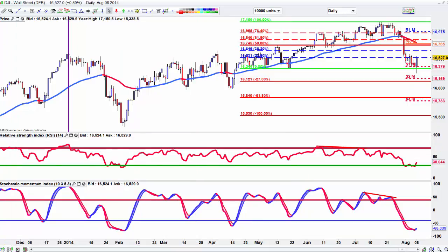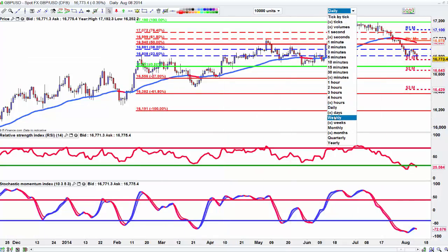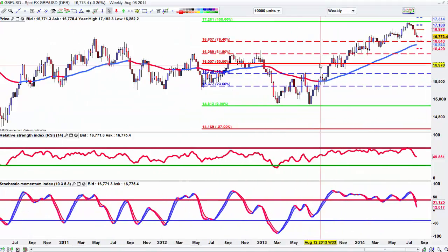Right, let's look at other markets. I think let's just stick to the pound and the euro for now. Pound. This is the fibs on that range at the moment, and let's go to the weekly first. So a lot of selling second half of last week. Fibs on the weekly puts major support down there at 166.45 and the weekly 50 down there at 165.50.